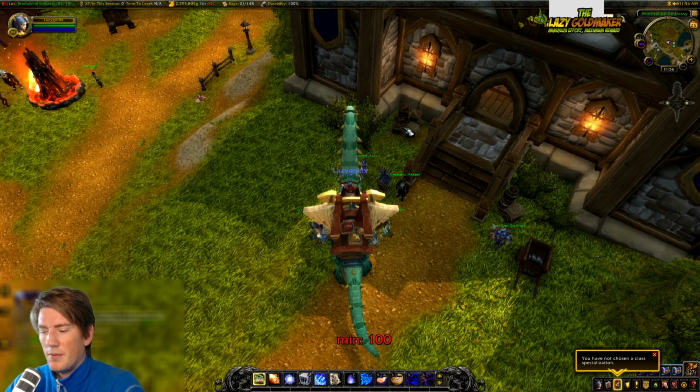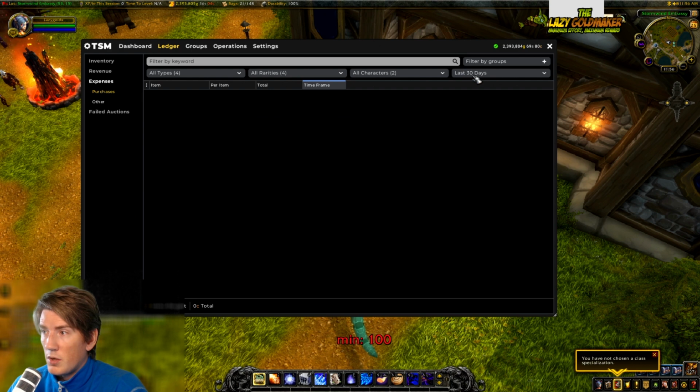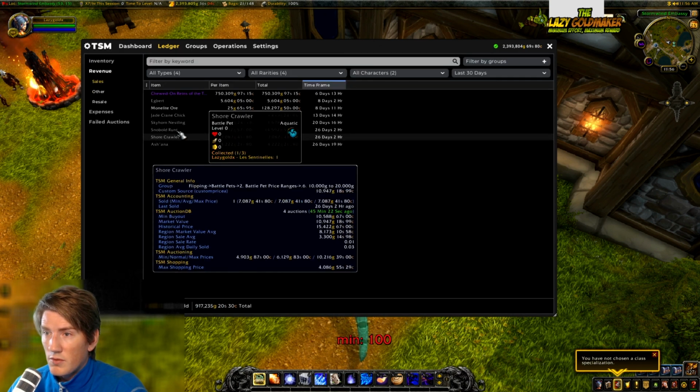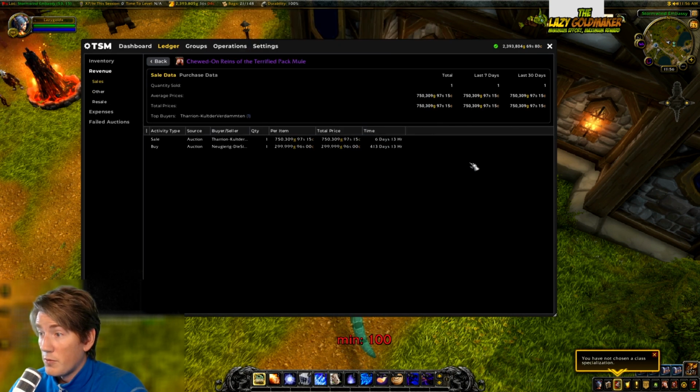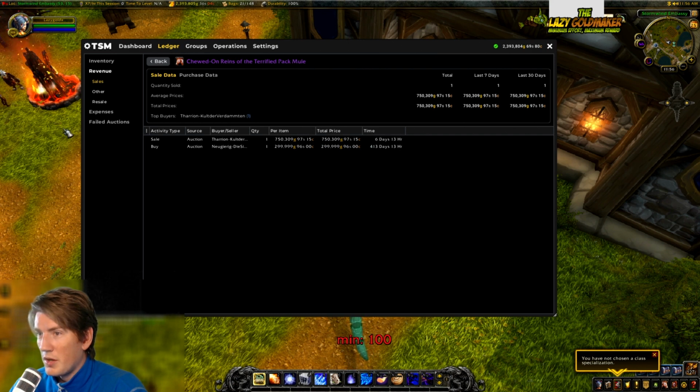Let's see what I bought it for. Obviously I don't remember since it's a long time ago. But we could probably have just clicked 300k. Oh, more than a year ago. But that's 350k profit for just taking up an inventory slot over a year, 3 years.